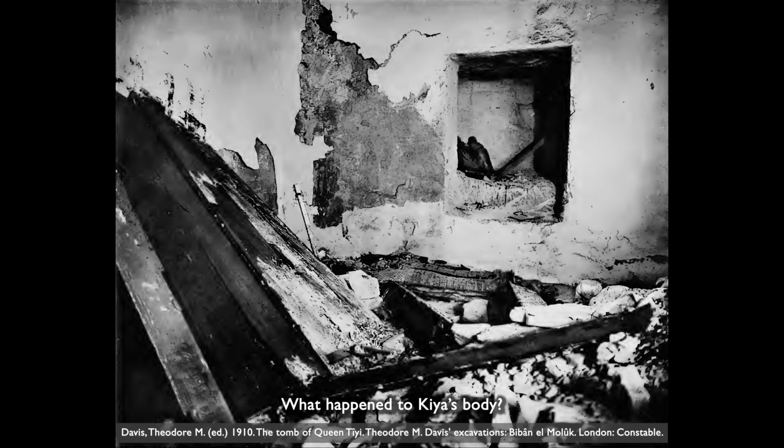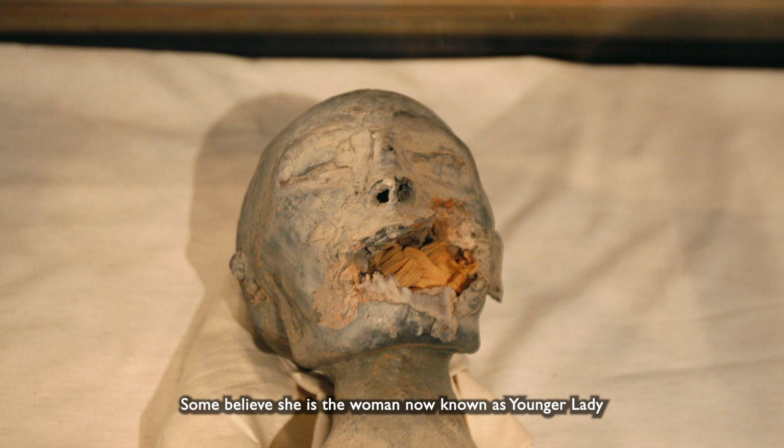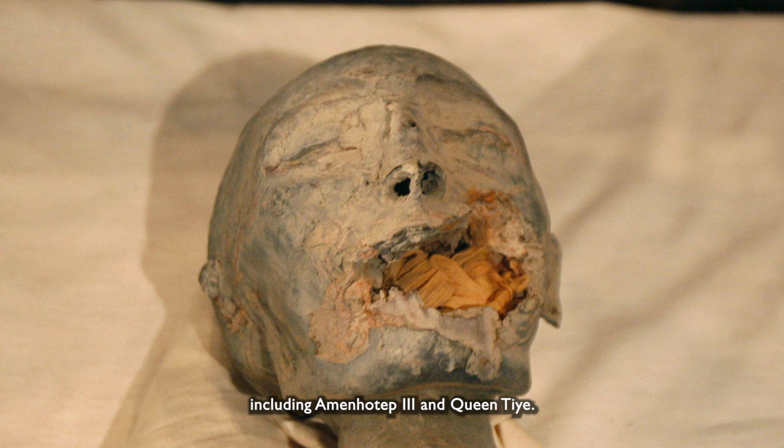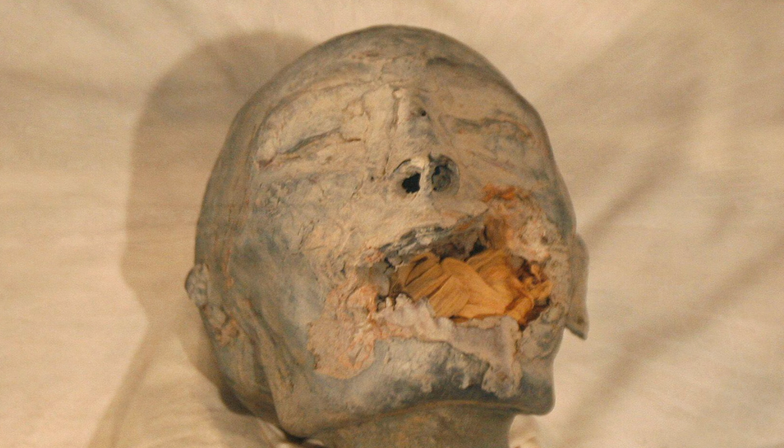What happened to Kiya's body? Some believe she is the woman now known as the Younger Lady, whose mummified remains were found in a cache of other royals, including Amenhotep III and Queen Tiyi.